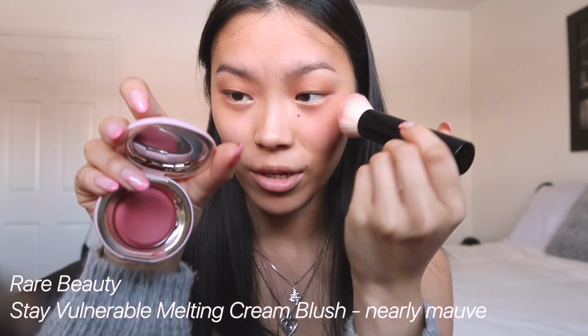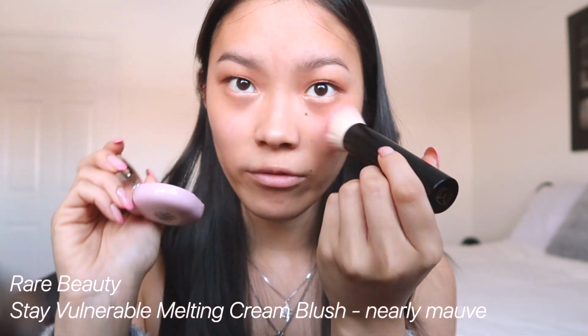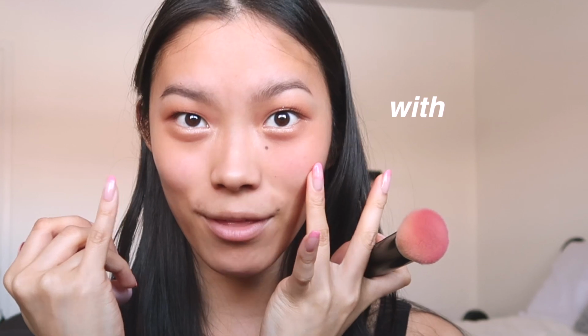I am using the Rare Beauty blush. I think this is a melting blush. This is in the color Nearly Mauve, and I kind of just keep it like that. There you go, difference with, without. Obviously do it on this other side, the exact same. It's so cute. And sometimes I like to go over the nose a bit, not too much, just barely, and on the tip. And sometimes down here a bit too. I don't know, I like looking peachy and warm.